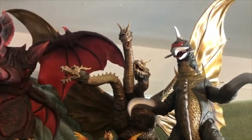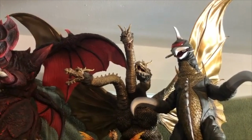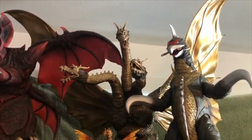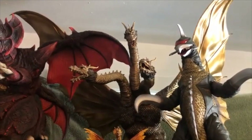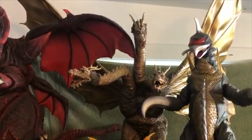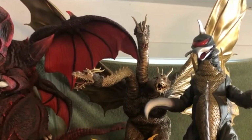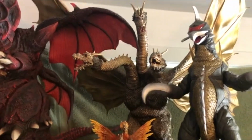Here are my two basically original X Plus figures, King Ghidorah and the Showa Gigan. The Showa Gigan, believe it or not, is the first X Plus figure I own, and both of these guys are my favorites. I honestly do love this version of King Ghidorah. I know the other one just came out last year, I think it was. Very cool looking, but I just like the dynamic pose that they have for him.